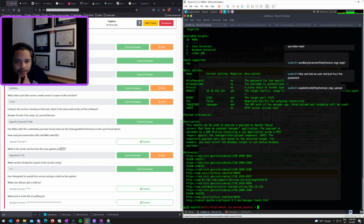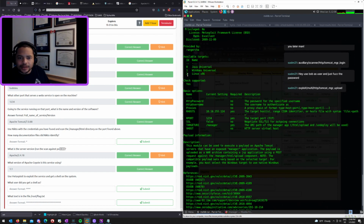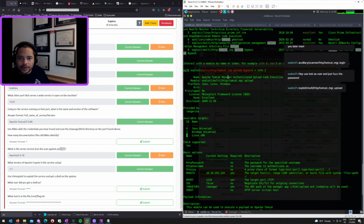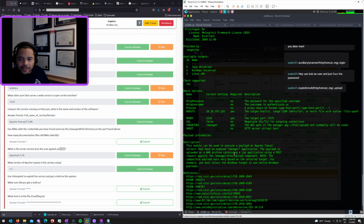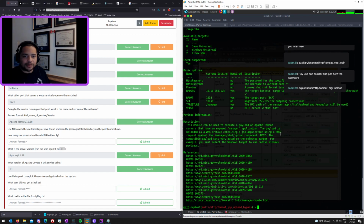All right, this is in line with what we were just talking about. Against manager HTML upload component. Note the compatible payload sets vary based on the selected target. For example, you must select the Windows target to use native Windows payload. There, that's fine, I don't care. That one we said was Ubuntu. So we'd be looking at 2, probably. We do have a username. We do have a password and a username. Manager URI, yeah, that's the URI path of the manager app. That's exactly where it is. This looks really promising.